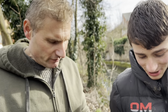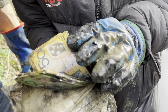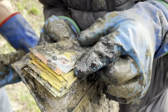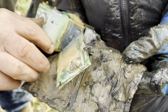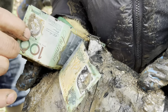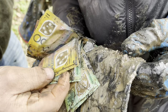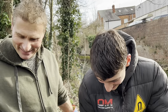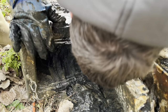Good lord. I think we're going to have to report this because there's a shotgun certificate in the safe. There's about 2.5-3 grand, if not more. There's a wallet full of money, and these are plastic now. Are they hundreds? Hundreds and fifties. But what currency is it? Australian. These are Australian $100 bills. Crikey. Wow. Every two of them is 100. Loads of money. Really, I've hit the jackpot here. Put that in the back pocket. Actually, no, it's a bit muddy. Is there anything else? Is there any gold?